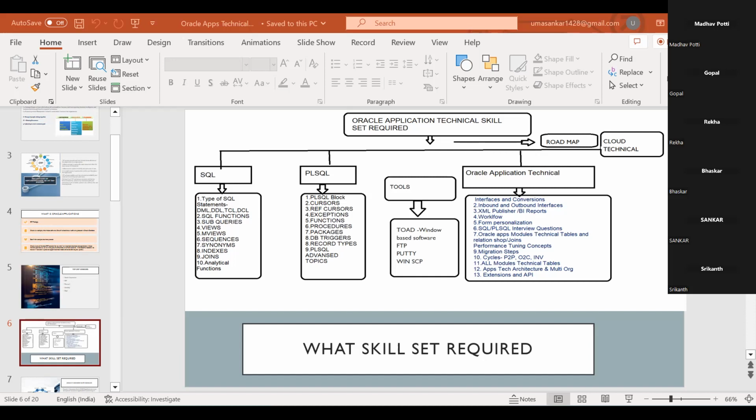Next, let me close this. It is not closing. One minute. Let me share my screen. Okay, this is the real-time environment. How to minimize this? It's not closing. One minute. Okay. Now let me share my screen once again.